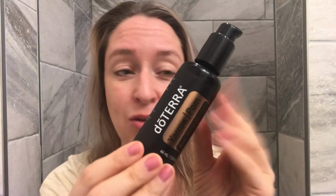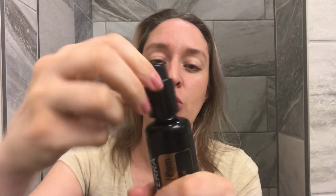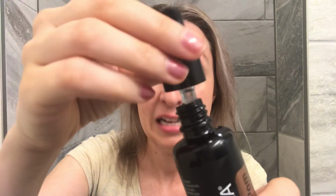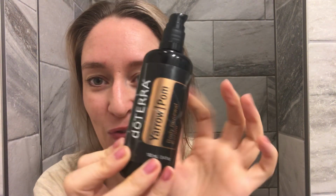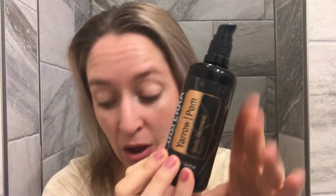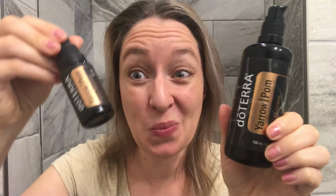So basically what I do, this is the travel size, and I wanted to show you the color of it. It's a beautiful, kind of clear with a very light blue tint because it has the Yarrow Pom in it. What I put on my skin currently is I take the Yarrow Pom serum. You can see mine's really beat up because I've been using this same bottle for months and months, and I dump half of it out into a glass container. Then I take this bottle and I put in an entire bottle of Yarrow Pom. So super expensive, right?